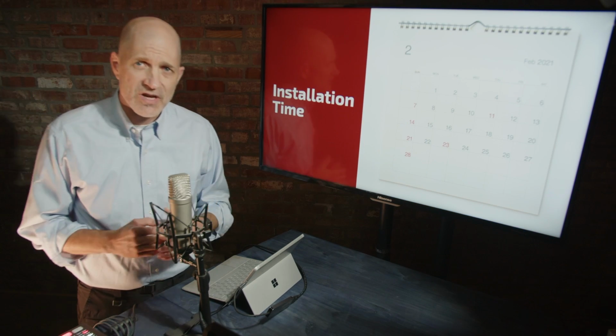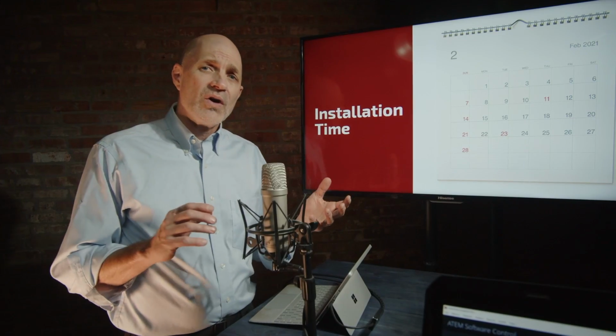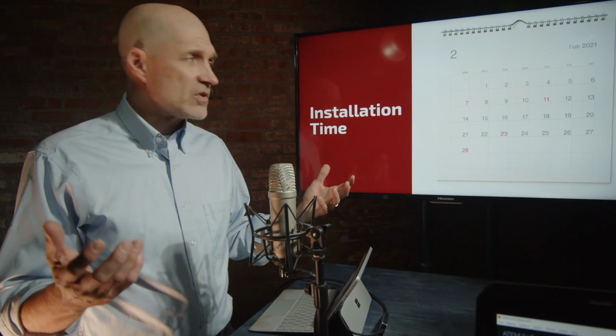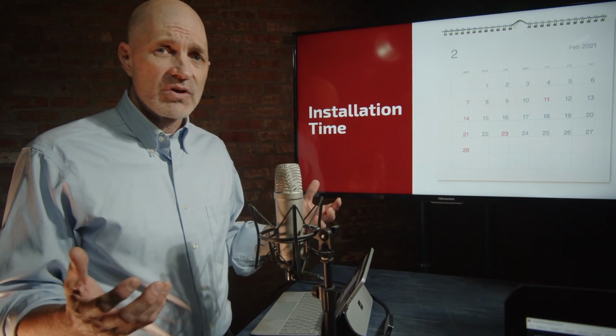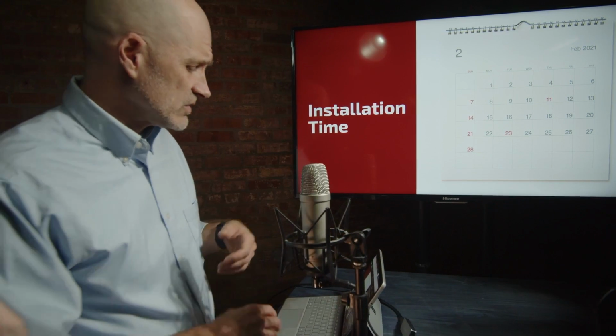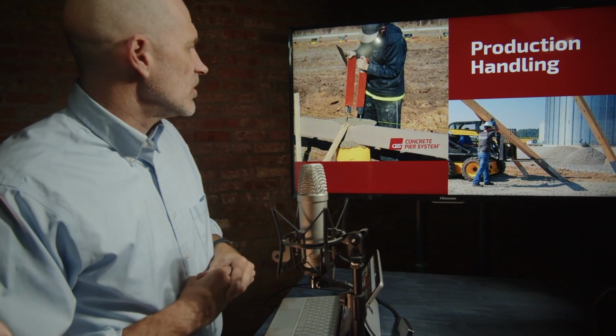Now, installation time. You're often comparing apples to apples, and you're thinking, oh, I'll just compare the price of one to the price of others. Well, ours costs less, but the labor involved is significantly less in the CPS system. Okay, so that's something else you need to consider in the overall system. So let's look at that labor cost. What does it take to install this system?